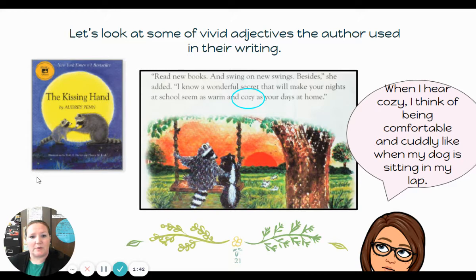So here in the story, this is when they used the word cozy. She said, read new books and swing on new swings. Besides, she added, I know a wonderful secret that will make your nights at school seem as warm and cozy as your days at home. When I hear the word cozy, I think of being comfortable and cuddly, like when my dog is sitting on my lap.